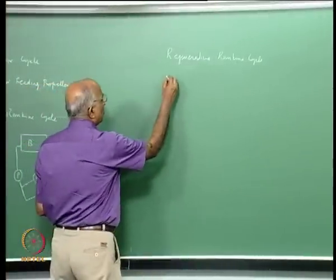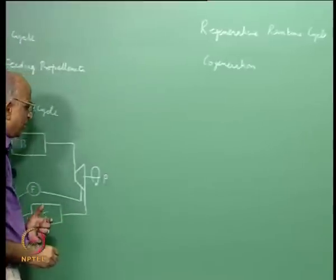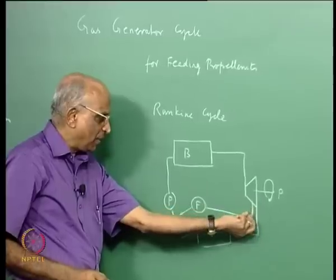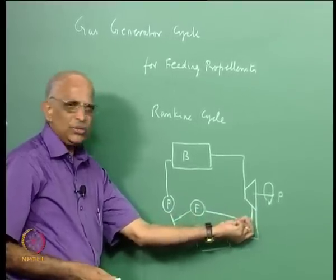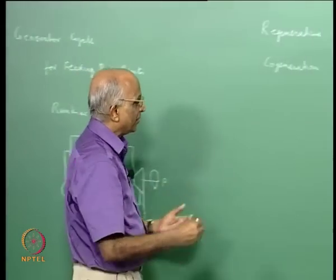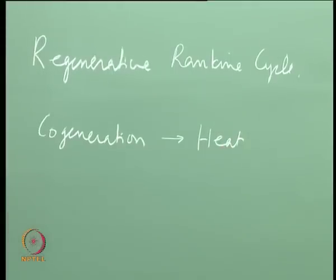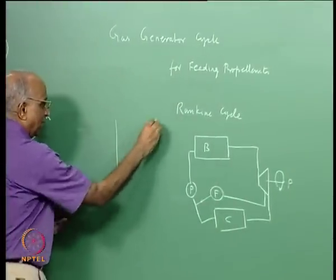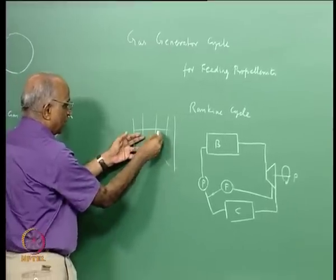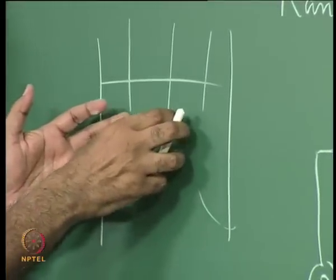We also learnt about cogeneration cycles. And what do you mean by cogeneration? Maybe I bleed some of the hot gases or steam coming over here, maybe at saturated level, and use it to heat houses or for some other purposes, and that is what is known as cogeneration. That means, instead of allowing the heat to dissipate in a condenser, and how do we dissipate heat in a condenser? Maybe I have something like a tower in which I allow the water to drip, I allow the hot gases to go, the hot steam condenses over here, it heats the environment, that means it heats the water.